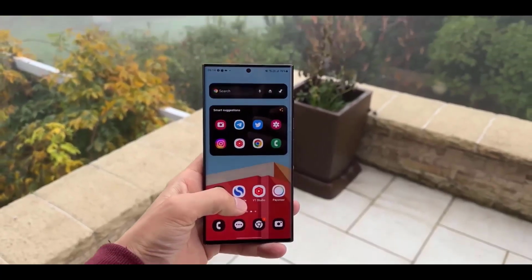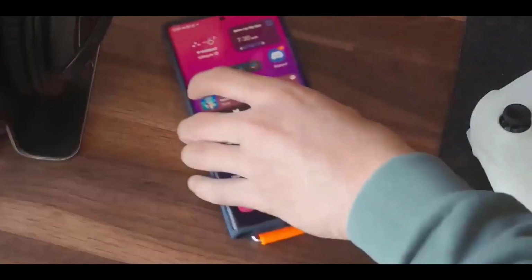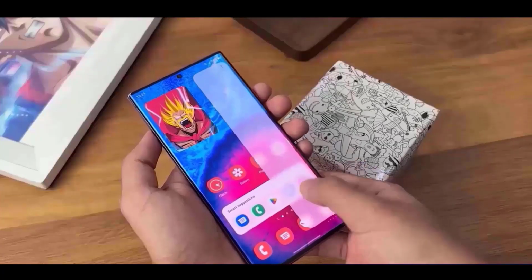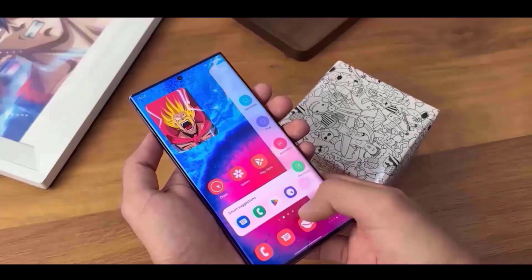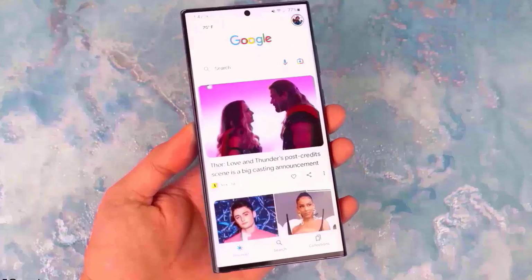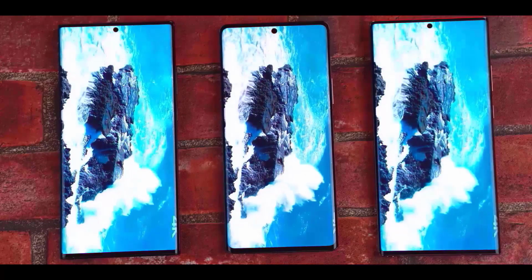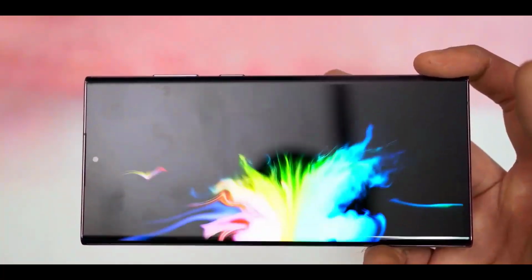Rumors suggest Samsung will skip its own Exynos processor for next year's flagship phone. This could also be an important factor in your decision-making if you live in an area where Exynos is your only choice at the moment. Specifically, the Galaxy S23 Ultra may set a new standard for low-light photography and image clarity at high zoom levels.